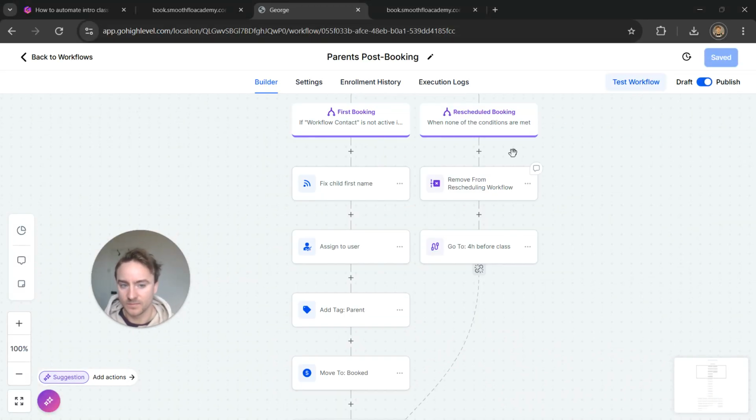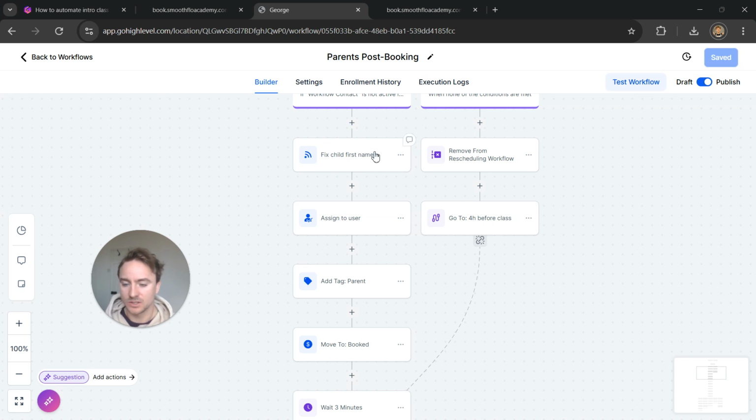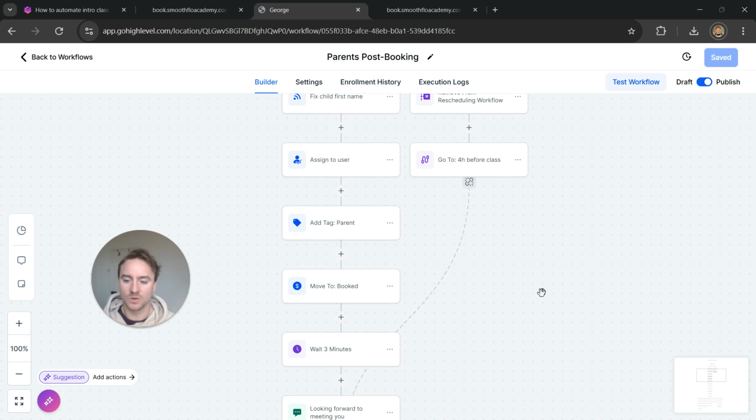We've got a separate flow for rescheduling, which I won't get into now. And then we fix the child's name. I found that people were sometimes putting in multiple children at a time, or the child's full name, and we wanted to change it to the child's first name so that the messages sounded more natural. So that just sends it to ChatGPT, then it fixes the name and sends it back. So there's a few things along the way that have just been little issues, little things that were making it not quite feel as human or not quite work as smoothly, that have been fixed along the way.